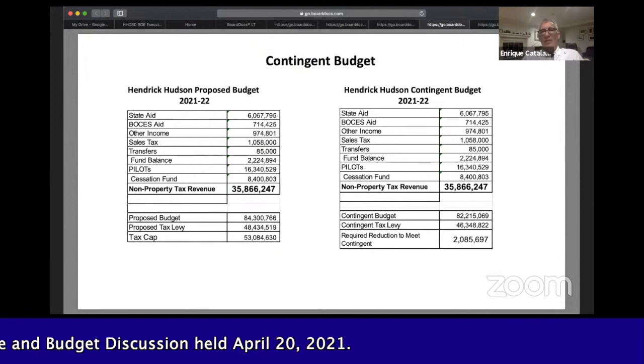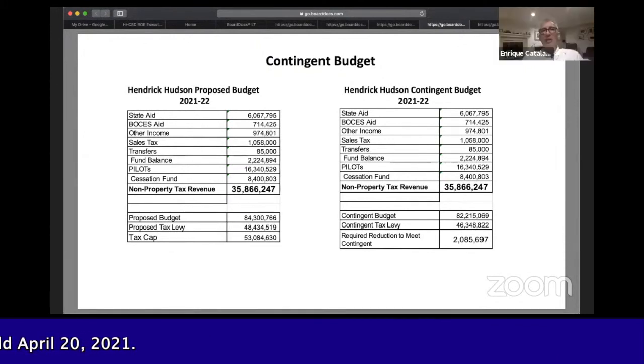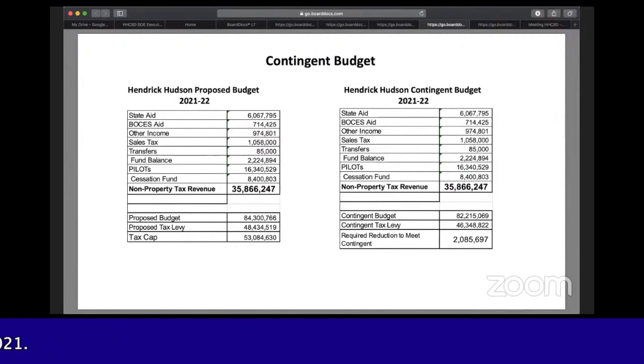This means the only thing that contingent budget means is bigger class size, period. Nothing else. Coming out of COVID, I think it will be extremely detrimental to our children.